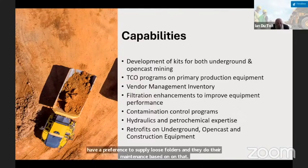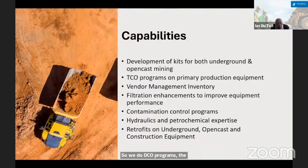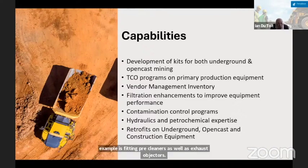We also do TCO programs, the total cost of ownership, as Ivan explained. This is mostly on the primary production equipment, but that's also based on the customer's service philosophy, and it includes the utilization of hybrid kits, which I will also touch on a bit later. There is also the vendor managed inventory that we do, as well as the supply of oil and lubricants in those systems. We also do some filtration enhancements where the equipment's first fit does not always meet the requirements of operating in some of the extreme operating conditions that we have in this African environment. A good example is fitting pre-cleaners as well as exhaust ejectors to ensure air systems operate adequately.